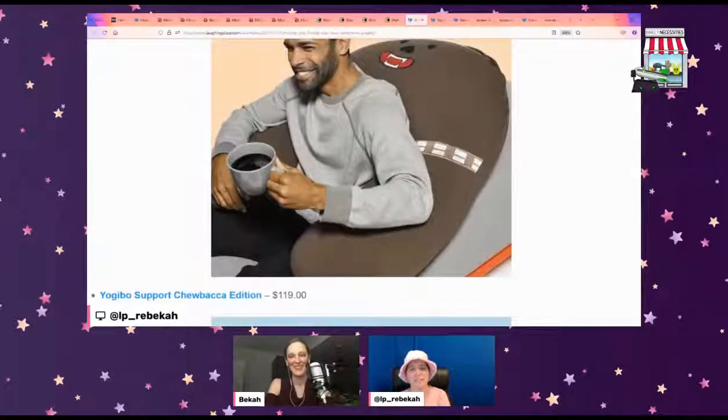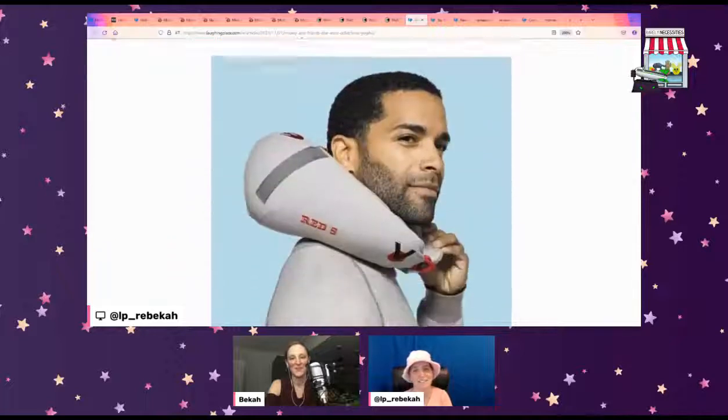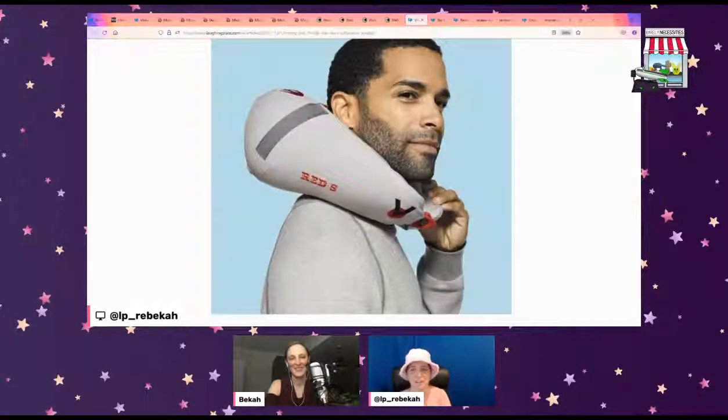This is adorable too. Check it out. You can sit in Chewbacca's little lap there. This one seems to have like the cutout. This reminds me of those things you would have in your bed to relax. So yeah, I am just enamored with how adorable these are.